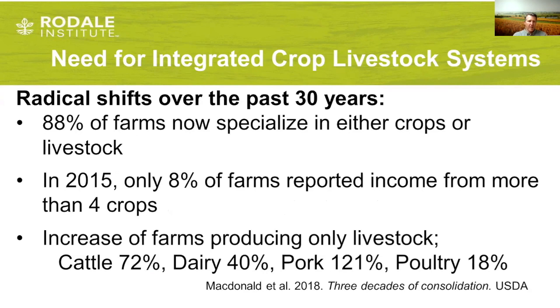A radical shift occurred 70 or more years ago with the Green Revolution, and really the start of a chemically based farming approach. That's really where the genesis of organic agriculture started. But in the last 30 years, there's been a shift to greater specialization. More farms are specializing in either just livestock or just crops, and approximately 88% of farms now specialize in just crops or livestock.